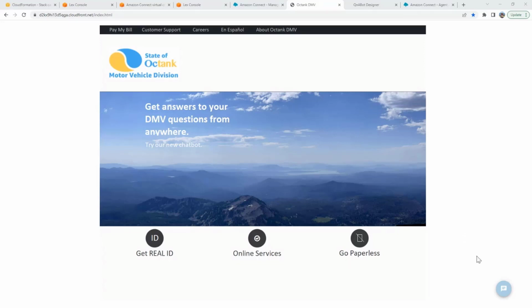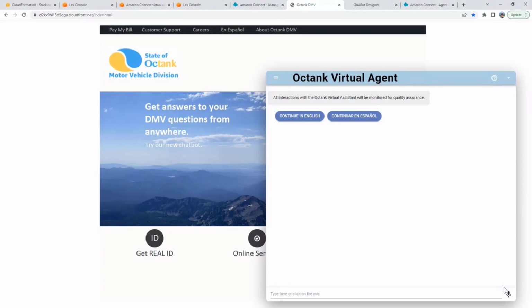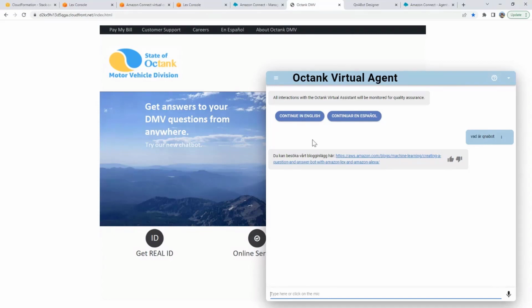Here I've deployed another open source chat widget called Lex Web UI to interact with our Q&A bot instance. I deployed this on a fictional Department of Motor Vehicles website. Here I can ask questions using any language, really. I can ask a question in Swedish. It'll detect the dominant language in this question, translate the question into English, go find the answer, and then translate it back into Swedish for me. But in this case, I've added some buttons to choose the language, so I will continue in English.